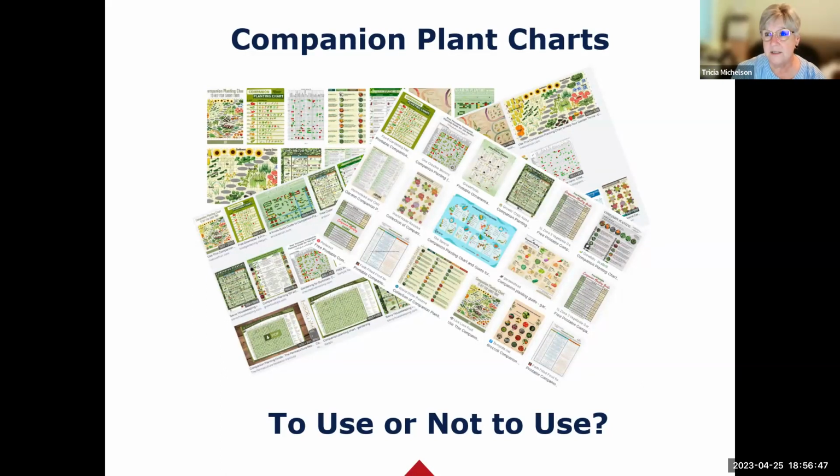But plant charts can be interesting. There's even one, I can see it down here on the bottom. It's an eye chart. Oh my gosh. But it includes not only plants that are companions, but what insects they repel and attract. That's probably why it's such an eye chart, but it is an interesting one.